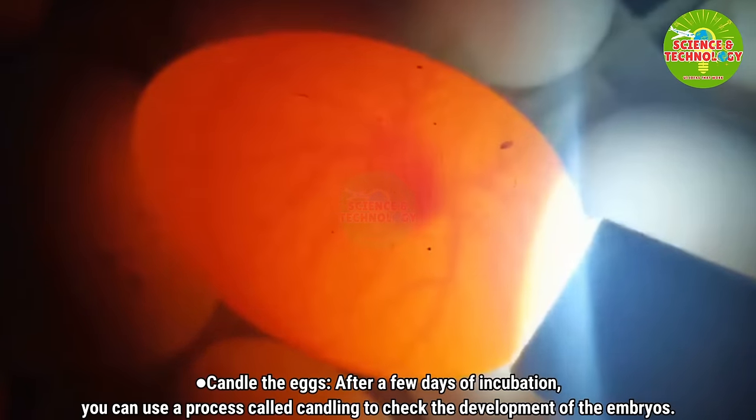Scalding. After slaughtering, the goose is immersed in hot water to loosen the feathers and make plucking easier. Typically, the bird is held by its wings or feet and dipped into a scalding tank for a short period of time. Plucking. Once scalded, the feathers are removed. This can be done manually by skilled workers who quickly pluck the feathers from the goose's body. In some cases, mechanical plucking machines may also be employed to speed up the process.